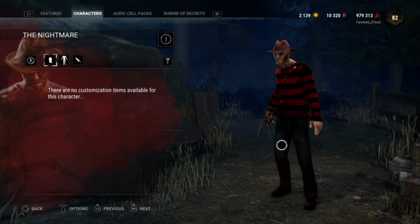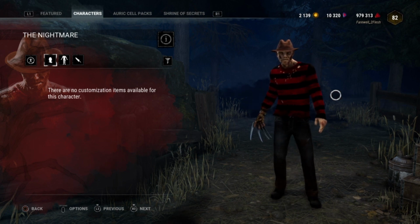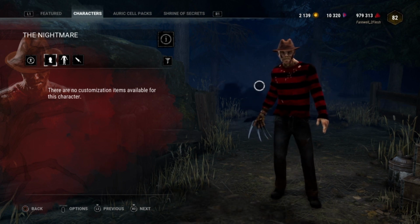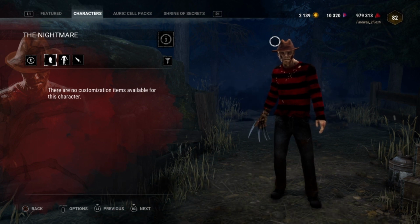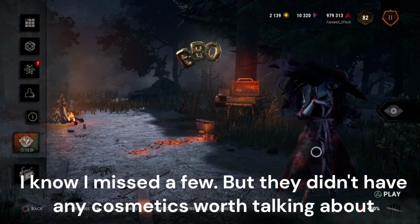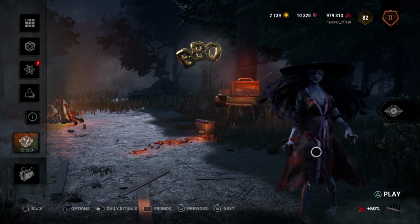And last and very least is Freddy, because nobody actually plays as Nightmare anymore, and because of the licensing, he only has the one actual outfit, which is the sweater and the pants and the fedora. Alrighty, so that was all the killer cosmetics that do change the physical form of the killer themselves.